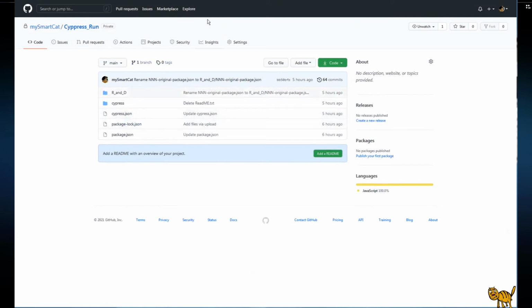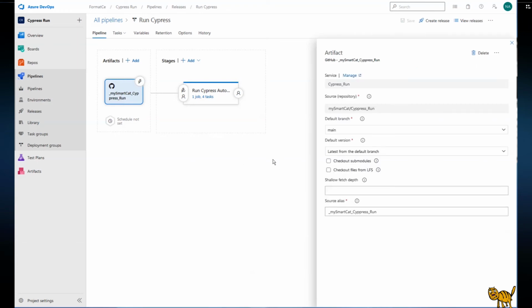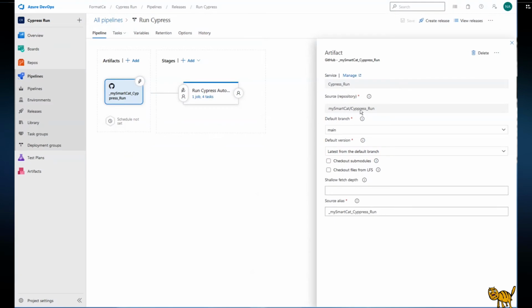So now going to Azure. All right, you already know how to create a release pipeline. If not, take a look at my previous videos about JMeter running on Azure. First is the data repository, right, where our repo is located. It's going to be located in GitHub, right here, Cypress run, right? We are creating a source pointing to whatever your GitHub source is located at. It's going to be in the main branch, and your source alias will be that.